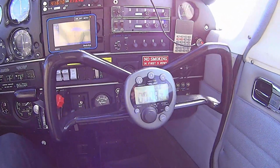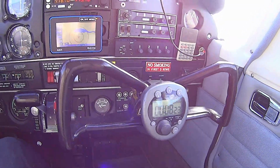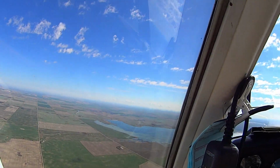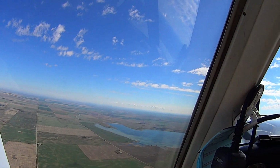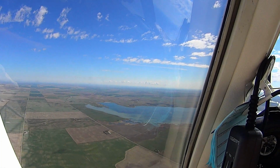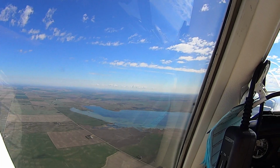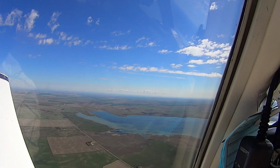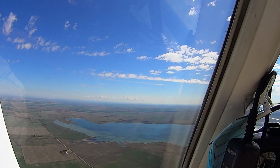So as you can see here, we are at the Lake McGregor area. This is actually a reservoir. They call it Lake McGregor now. In the distance you can see the dam. And I took you over this once before, but I think the day was a little crappy at that time. There wasn't as much sun. So this is actually quite a nice big lake.